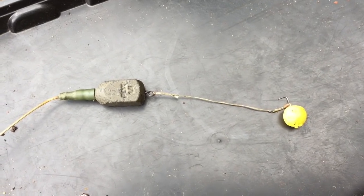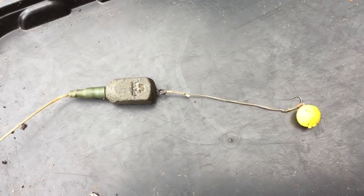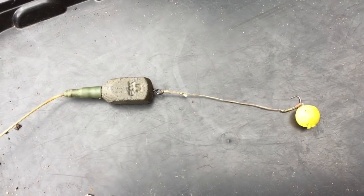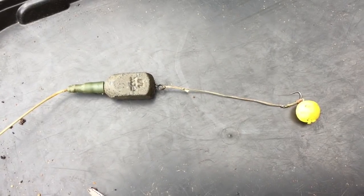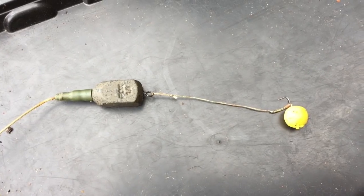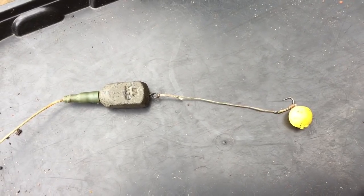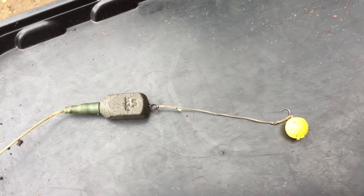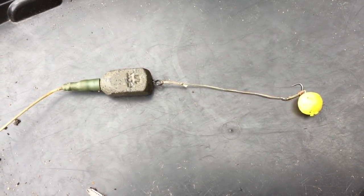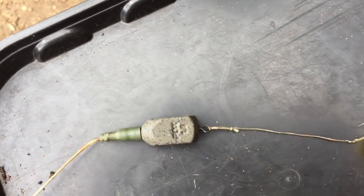So this is my simple PVA bag rig that I'm using. I've got a 12mm wafter. I'm using yellow purely because my spod mix has got some yellow sweet corn in the mix as well, not a lot at all, but it matches the sweet corn. This one actually is an Essential Cell flavour, but any yellow wafter will do the job if you're using corn, I think. And I've got a short, what is it, 3-inch maybe hook link of strip braid, supple braid, size 10 hook.